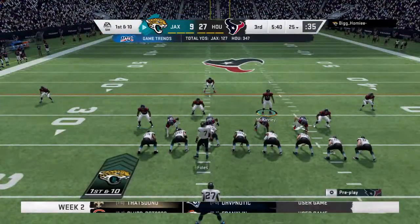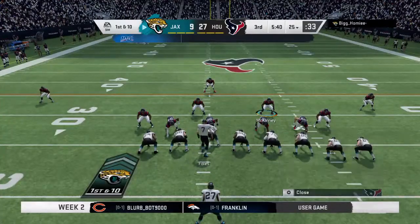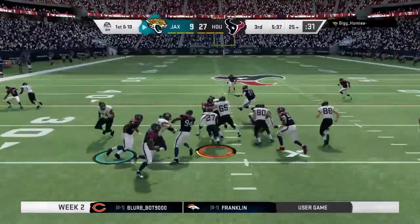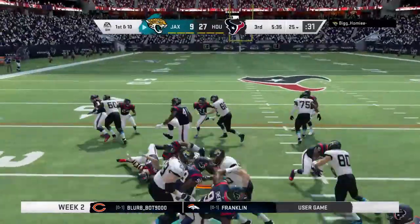Jaguars come to the line to start their next drive. They're down in this game. A chance for the offense, though, to put something on the board, get some momentum here in half 2. Try and get things kick-started for them.